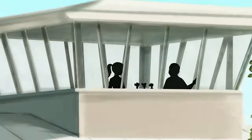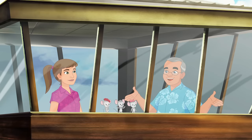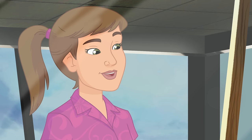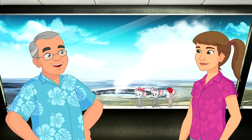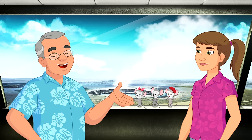The Big Island of Hawaii is the youngest of the Hawaiian Islands. It's less than 1 million years old. 1 million years old doesn't sound very young to me. 1 million years might be old to us, but some volcanoes in the world are much older. Even though Mauna Loa isn't the oldest volcano, it's one of the largest volcanoes in the world.